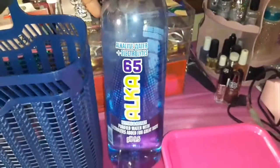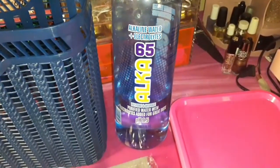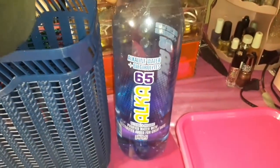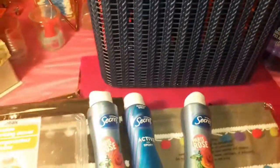And then also, if you guys are into drinking alkaline water, they have these big alkaline waters at Dollar Tree. The first time I saw it, I picked up a case. Now I'm having a hard time finding more of them lately, but they're good and they're really big. This is 1.5 liters of alkaline water plus electrolytes. It's called Alka 65. So if you guys are into drinking alkaline water, it's really good for you. Pick this up. And I think that's it.